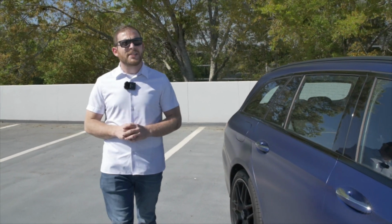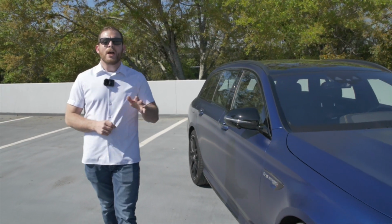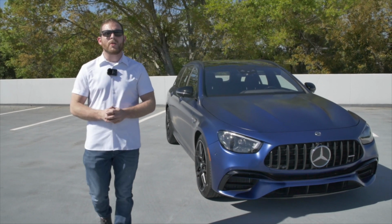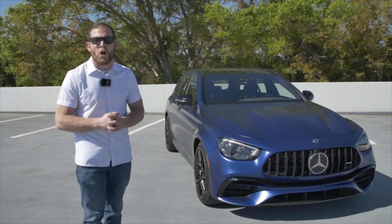So that was the 2021 Mercedes E63 Wagon. Pricing starts at a little over $112,000. This one you see here as optioned is $141,000, and you can still go upwards from there. And at this point you might be wondering, what kind of crazy person would spend $140,000 on a station wagon?